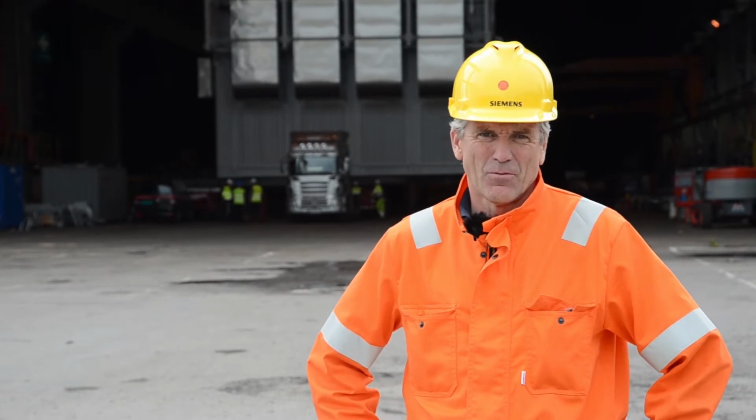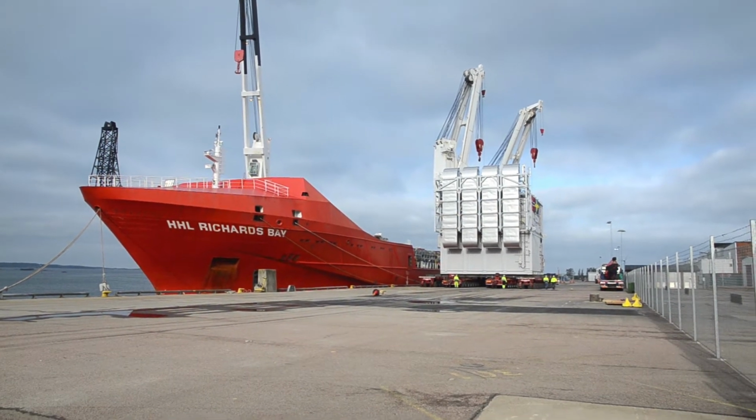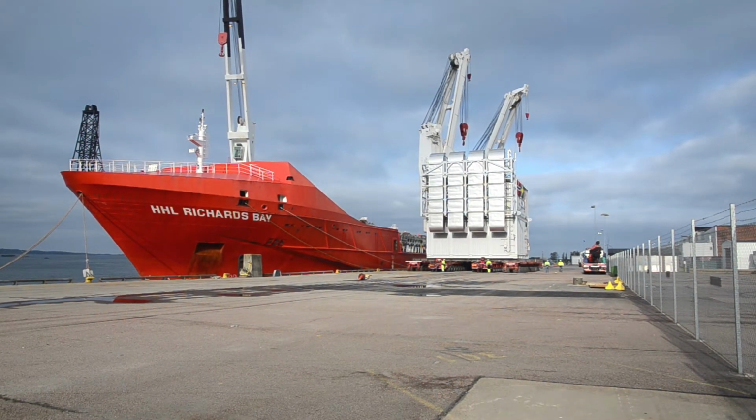This is an important milestone for Siemens when we now are delivering 2 modules for the OSX project in Brazil. We've been working with this for 2 years now in a consortium together with Cameron in Kristiansand, MI Swaco from Houston and Nymo in Grimstad.